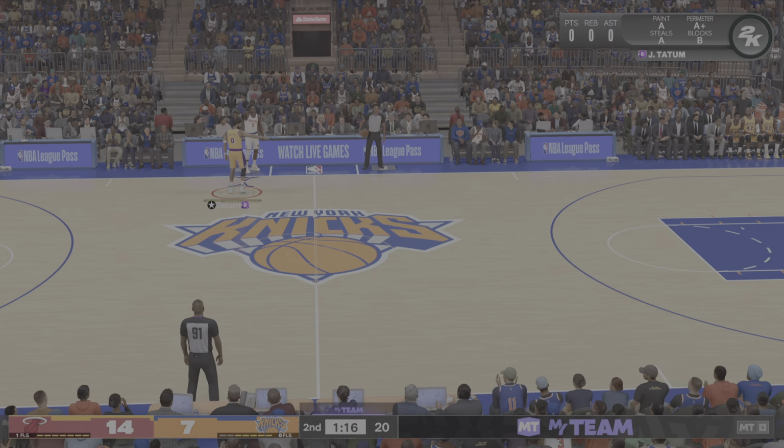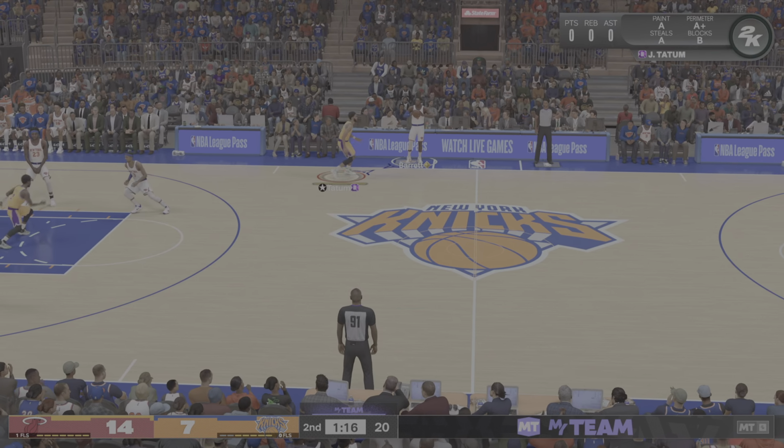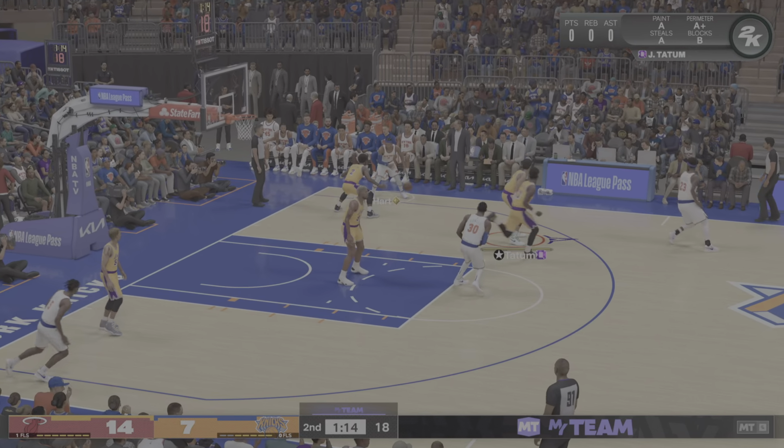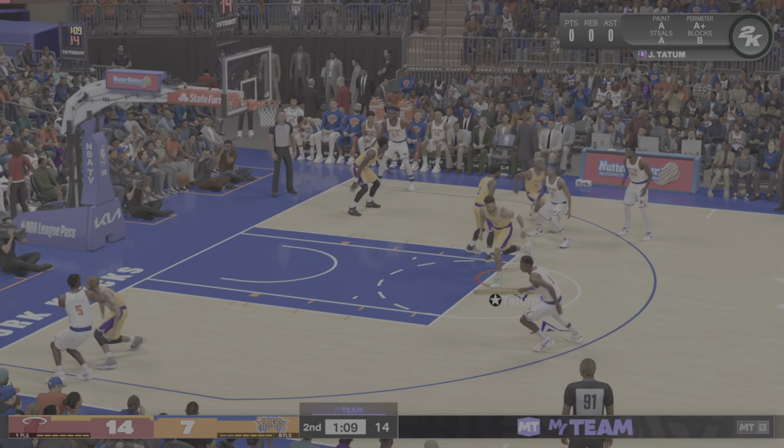Jackson, he's checked in for Stoudemire. Jason Tatum comes in for Bane. And Irving subbed in for Starks. 1:15 left in the first half of the game. They double him with Irving. And it's quickly in the corner.